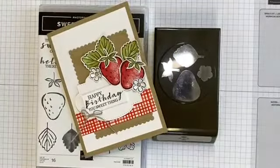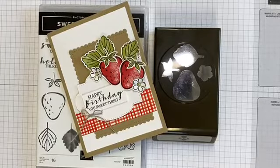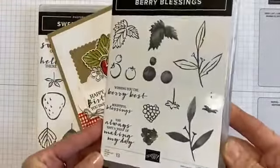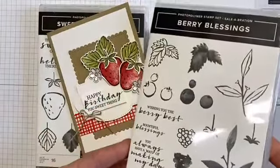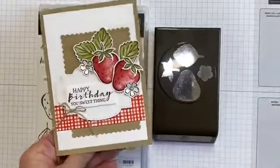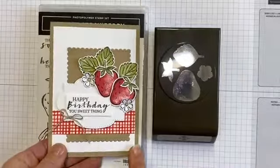Let me grab it. And the DSP that goes with it. So this is the Berry Blessings. It's designed to go with the Sweet Strawberry bundle. So this is my next Stampin' Chat.